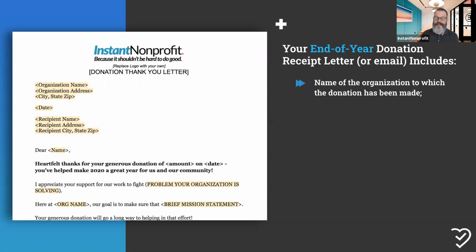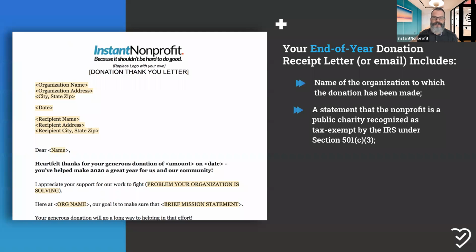Sometimes it's easy to assume that your letterhead, and maybe you have your logo at the top of your letterhead, means they're going to know the name of the organization, but it's important that you have the legal name of the organization in the donation receipt.